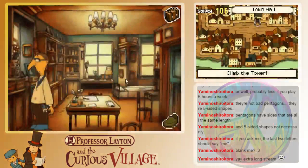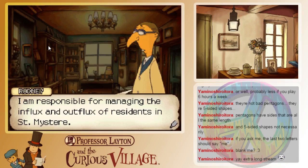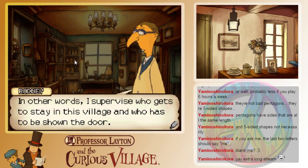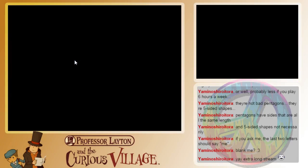Anybody in here? You! I am responsible for managing the influx and outflux of residents in St. Lucia, which, as we just established, we've had like 2 visitors in forever. So you suck at your job, or you just don't have it very often. In other words, I supervise who gets to stay in this village and who's shown the door. Wish to stay in St. Lucia, I strongly advise you better butter me up by solving this puzzle.